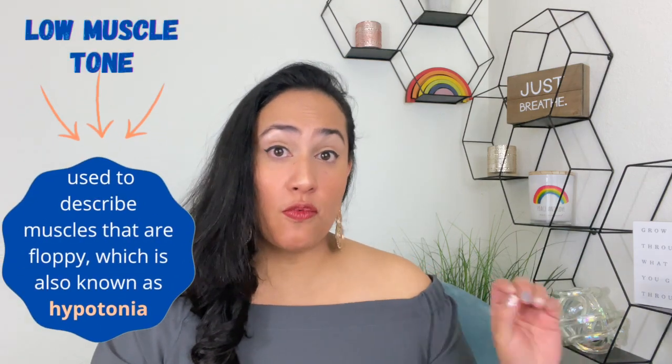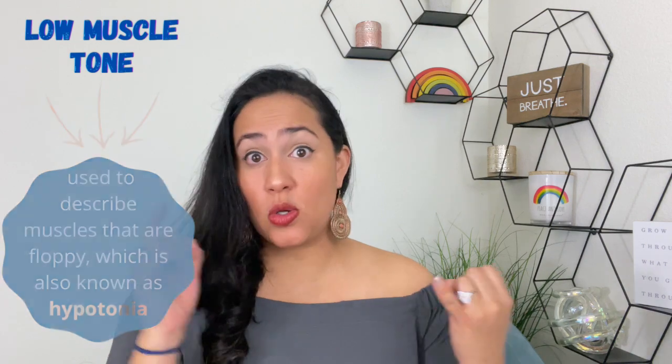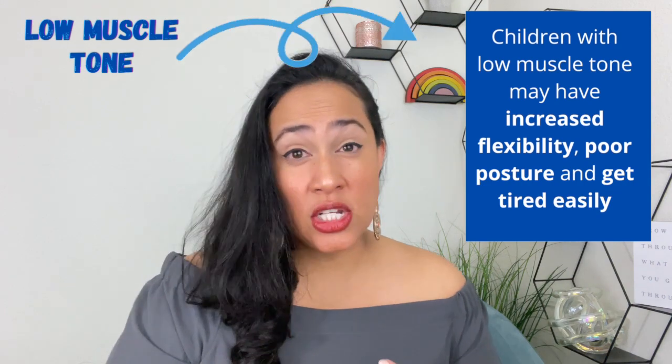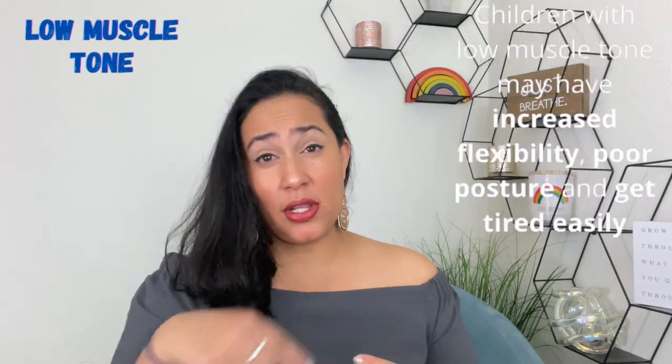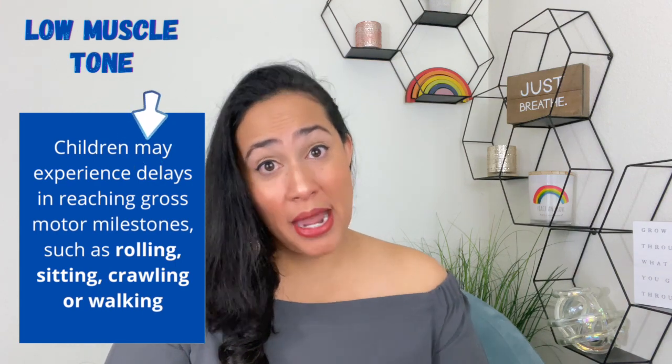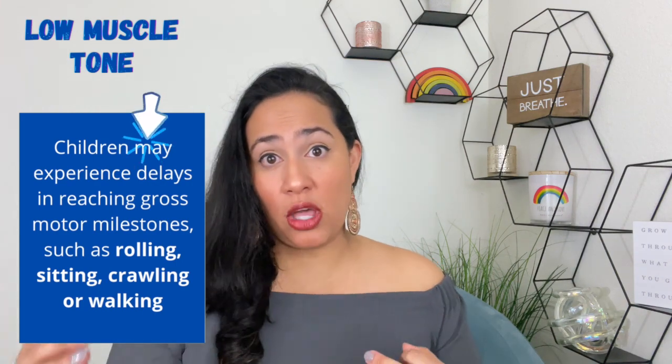Now, these exercises are super important for kiddos that are, for instance, premature, or kids that are experiencing some low muscle tone. And the reason why you want to avoid a poor core is because it's going to affect their posture, right? So they're going to slouch a lot. They are going to engage in W sitting, which is not good for their legs. It's not good for the hips. And they may also be delayed in meeting the other milestones such as crawling, pulling to stand, and walking.